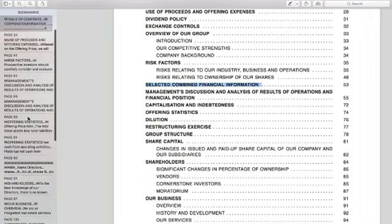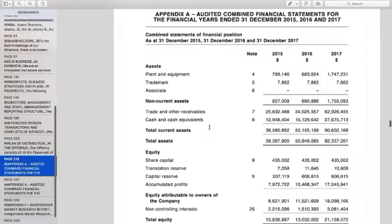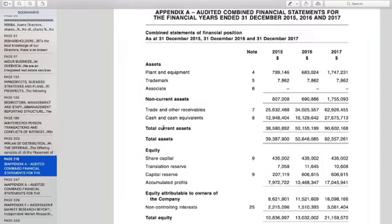So let's say I go to the more in depth one. I go to page 218, so the index as well. Basically, when I come to this balance sheet itself, I want to find out how much cash and how much debt the company has.